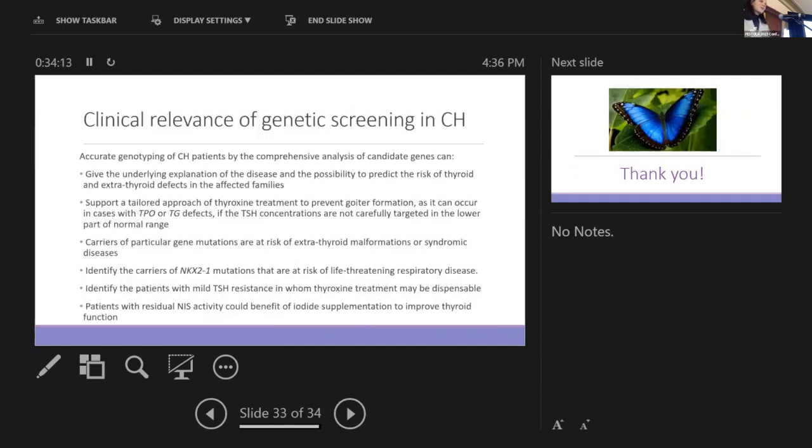Well, we went through a long list of genes, but it's important to know why we would test and what is the clinical significance. So in cases in which we identify a candidate gene, we will have an underlying explanation of the disease, and we could predict the risk of thyroid and extrathyroid defects in affected families. Also, if we identify TPO or TG gene mutations, this would help us to tailor our thyroxine treatment to prevent goiter in these cases.